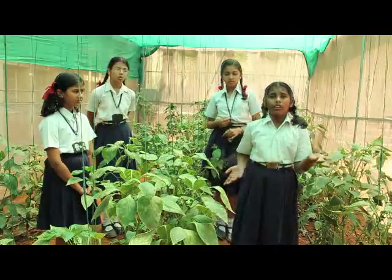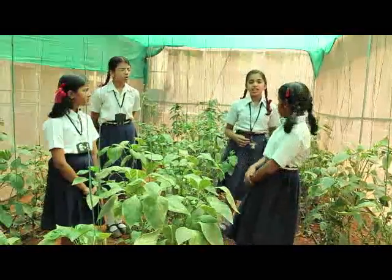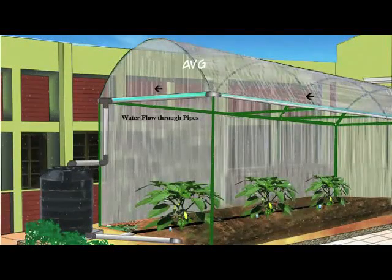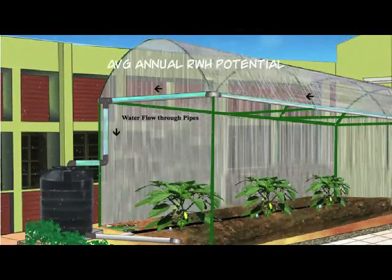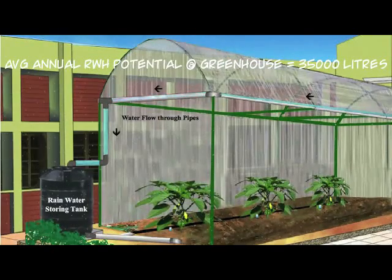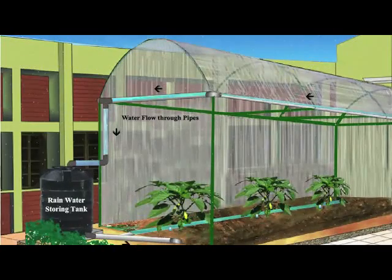And how does the water come to the greenhouse? It's rainwater harvesting. In the rainy season, because of the sloping roofs, we get more water and it fills the tank. Now in the summer season, the water is supplied to the plants.